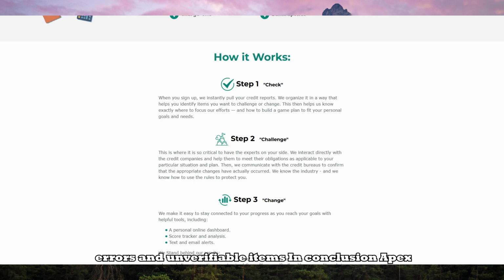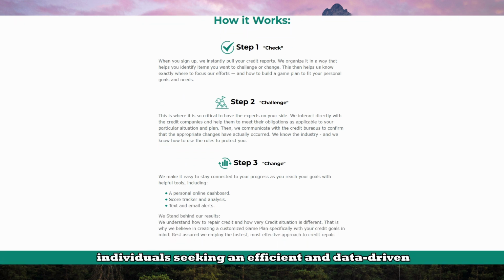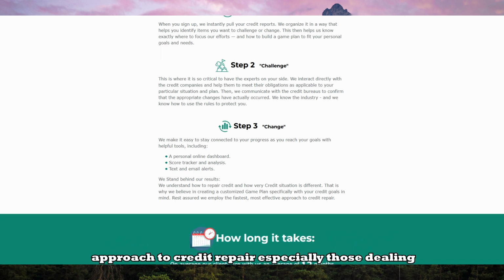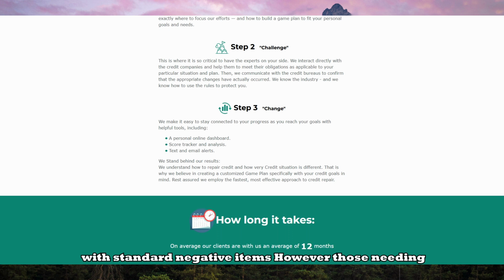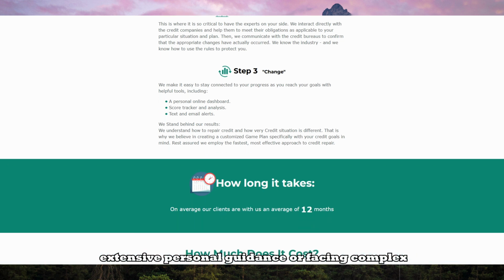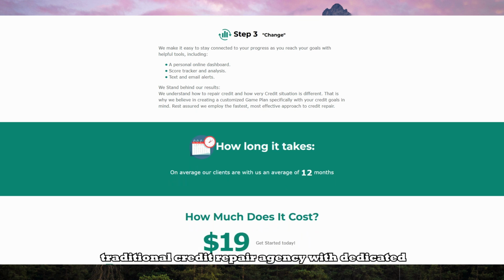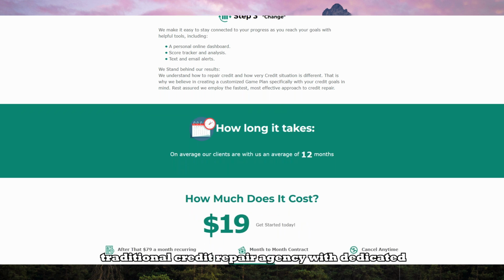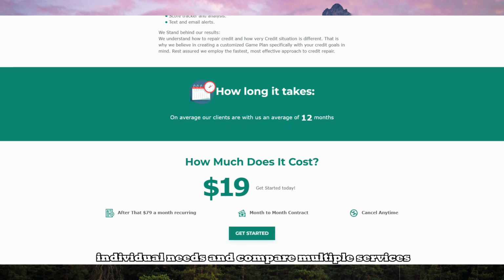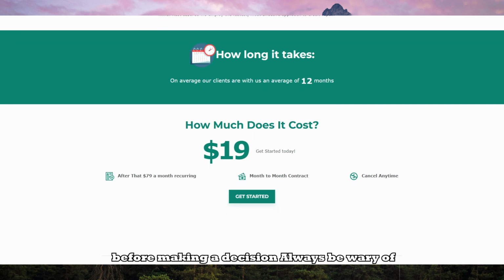In conclusion, Apex Credit Fix is a viable option for tech-savvy individuals seeking an efficient and data-driven approach to credit repair, especially those dealing with standard negative items. However, those needing extensive personal guidance or facing complex credit situations might benefit more from a traditional credit repair agency with dedicated case managers. Remember to carefully assess your individual needs and compare multiple services before making a decision.